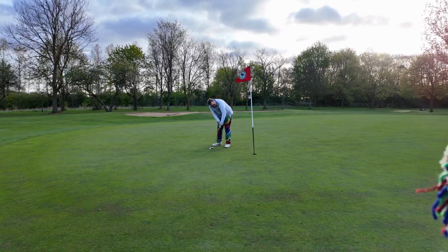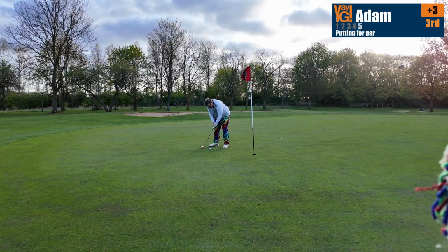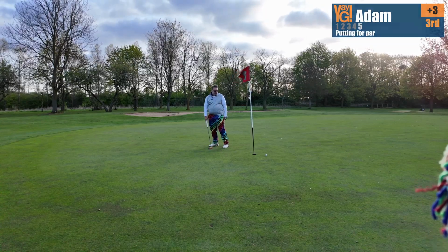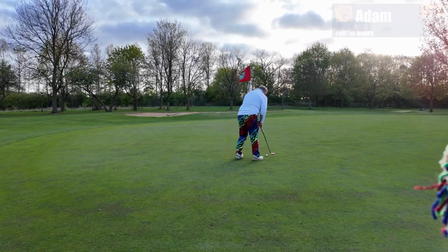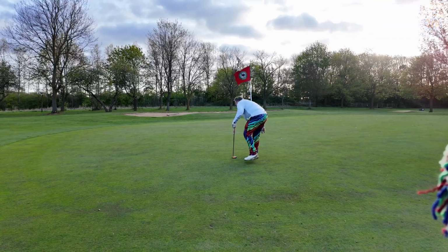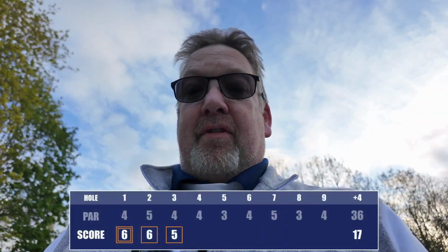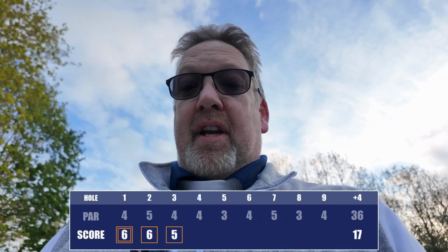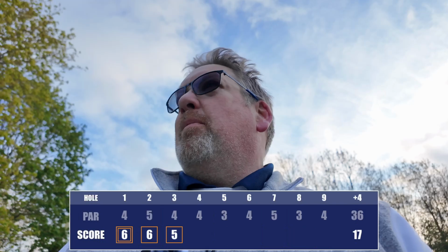Just nice and easy, through the line. Half the ball rolled over the hole. It went dead straight. Oh, so close. Another bogey. So with a double bogey on the first, that puts us 4 over after 3 holes, which is 1 over net. So we're going to drop a par at some point. Shame I missed the last one.